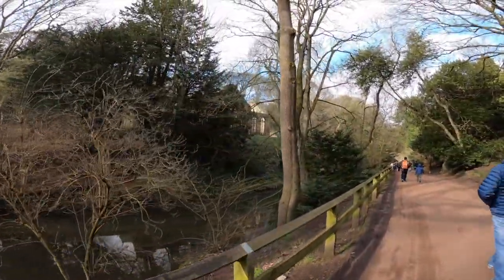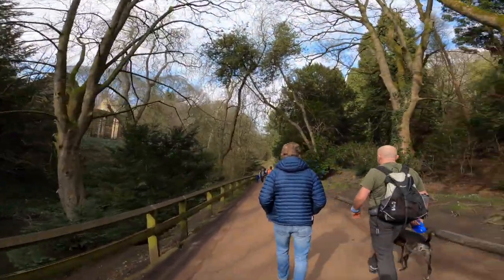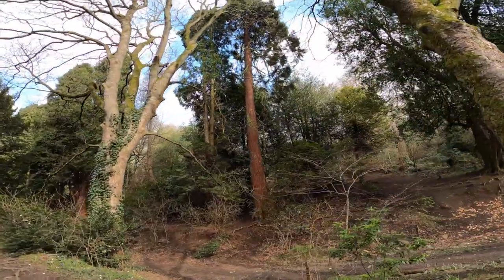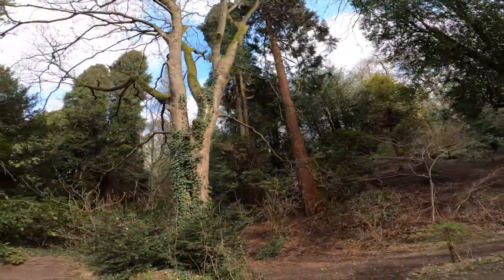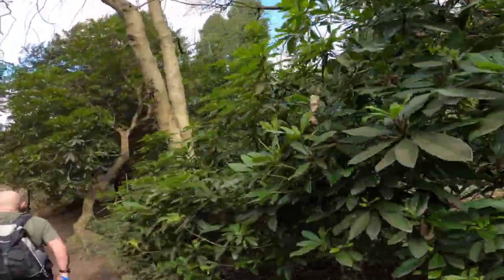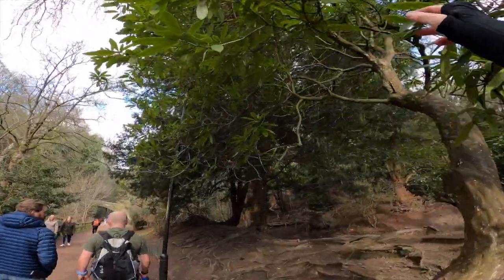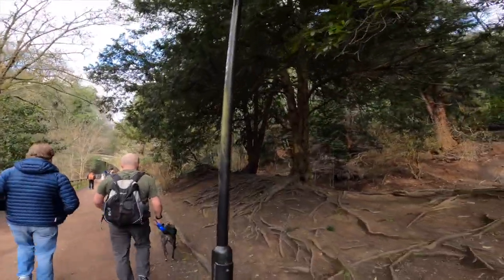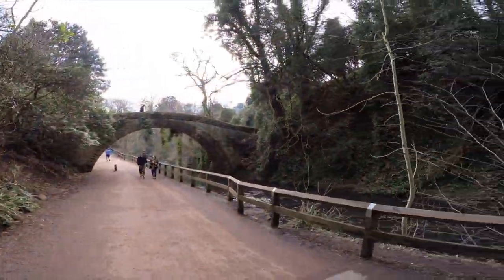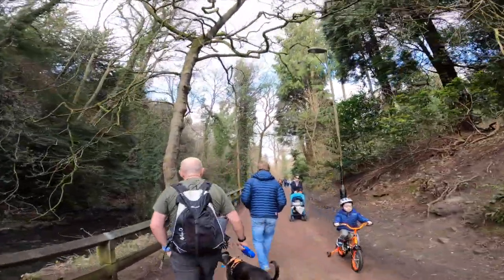And there's loads of old buildings. I don't know what they are. There's a stone bridge up there. All trees. Look at these old trees. Big Scots pine. Bay leaves. Bay tree, you know these, oh no, it's not bay trees, what are they called? I forgot what they're called. Look at all the roots. The battery died, but it's alright. Got another one.